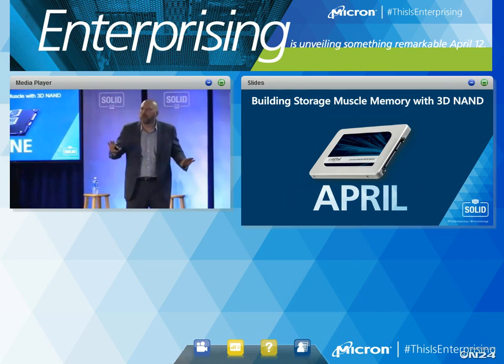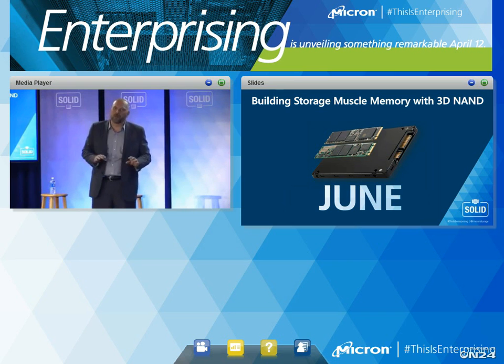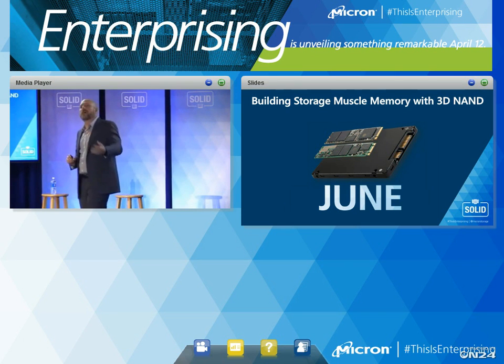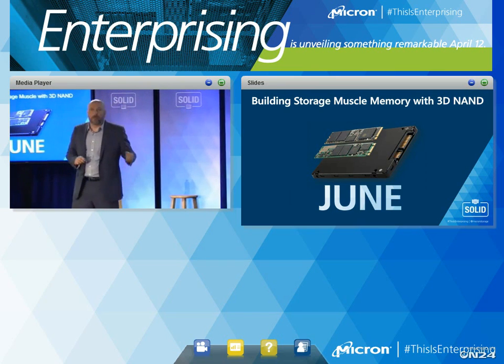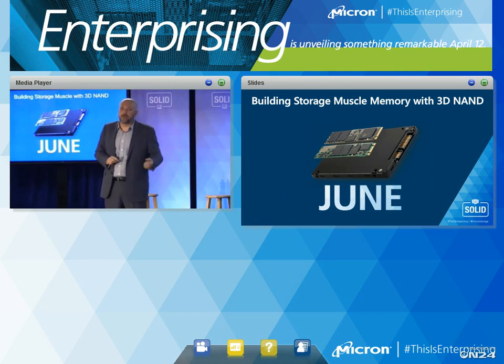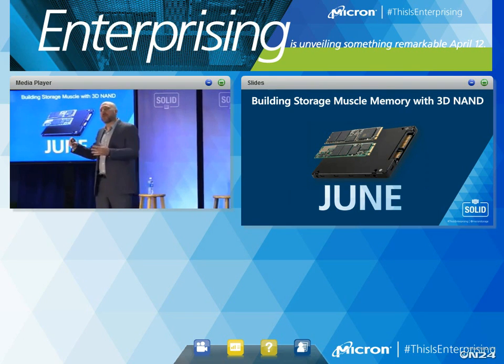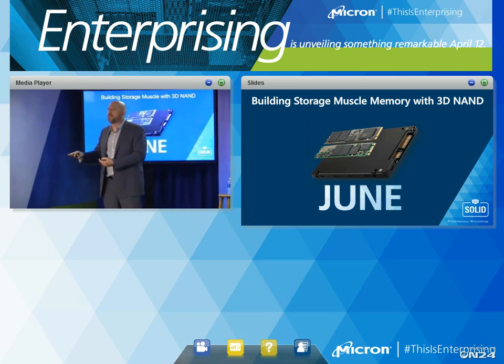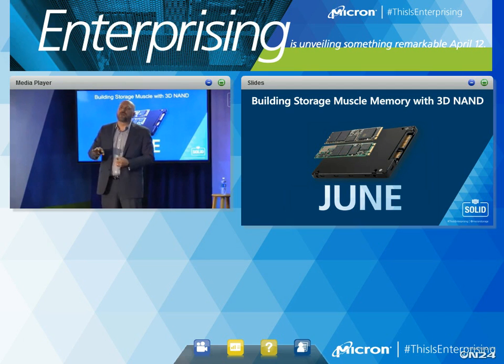Followed really quickly by our client OEM solutions. So we're announcing our 1100 and our 2100 series. These are client OEM drives, both SATA and PCIe. This will be one of our first client PCIe drives that we're announcing. These are just amazing products that are going to enable the next generation of thin platforms. They're going to enable power savings, longer battery life, higher performance.